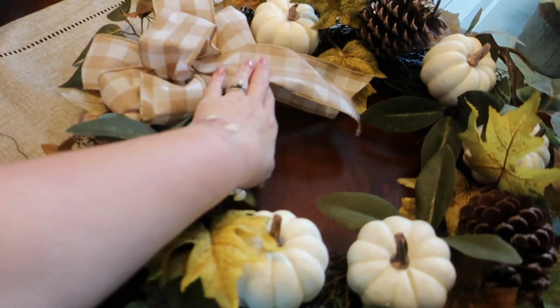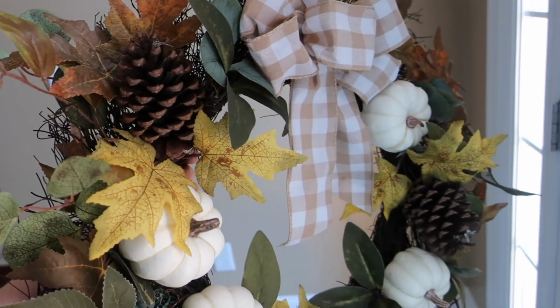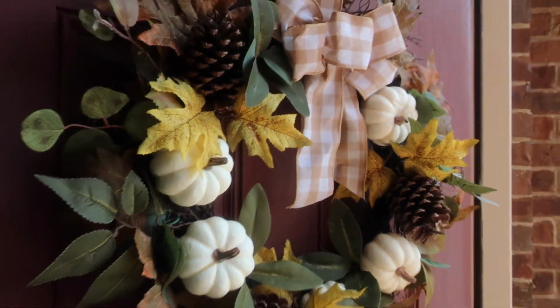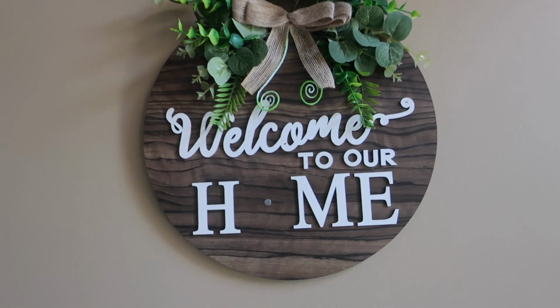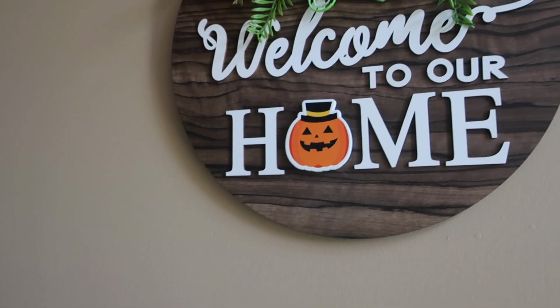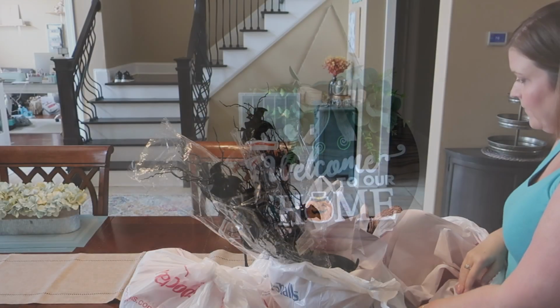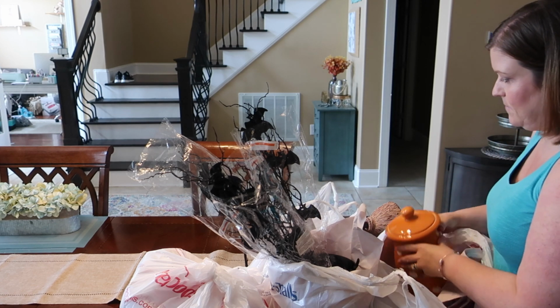But I am going to take down our regular wreath and put out this wreath that I got at Kirkland's for this year, a fall wreath on the front door. I will share the front porch a little bit later because I have a few more things that I ordered from out there. I'm going to change our little magnet on our welcome to our home sign to something a bit more fall-like. I also have some regular leaves and a turkey that I can put up there for Thanksgiving. I'm going to get everything out of the bags that I picked up this year and get it out on the table.